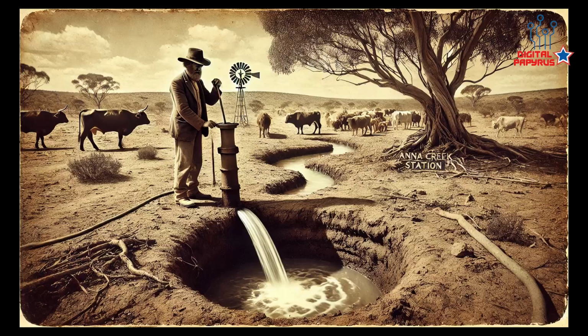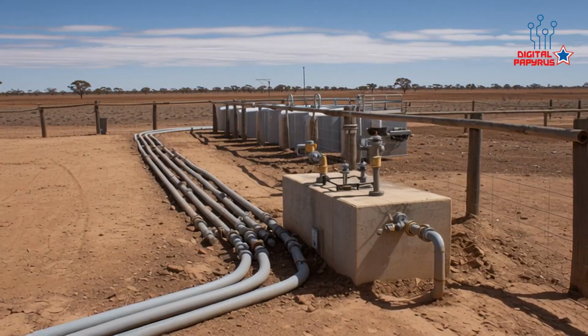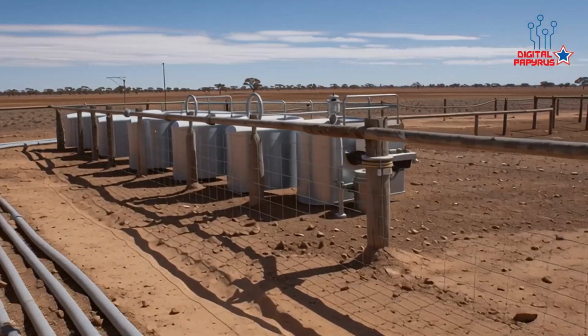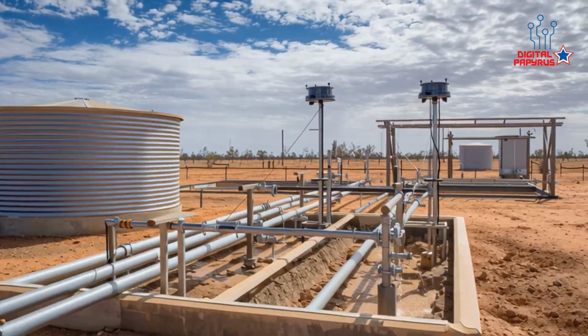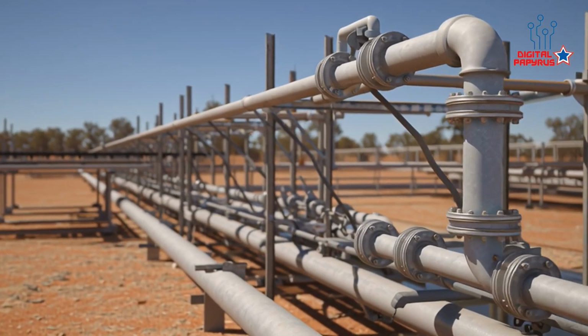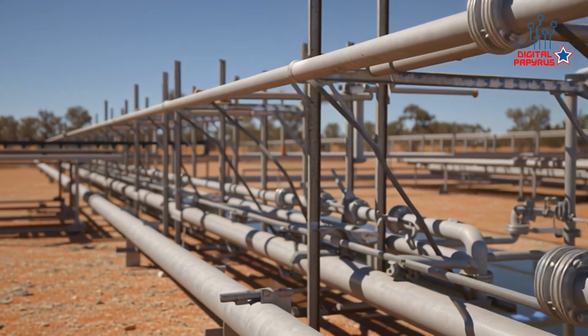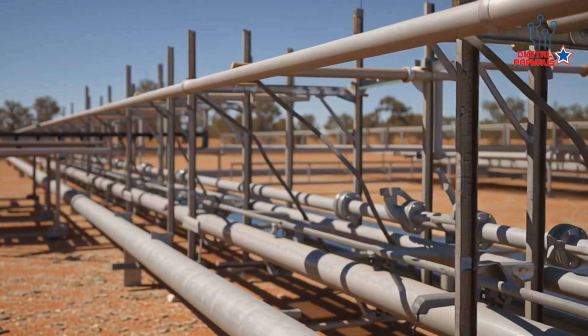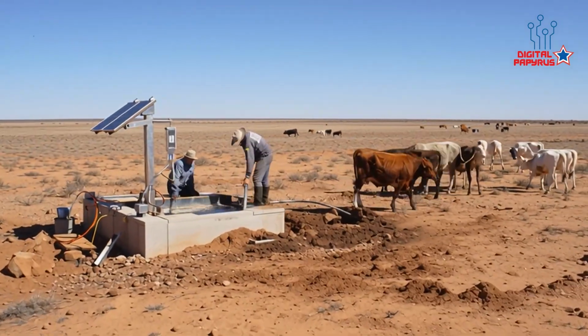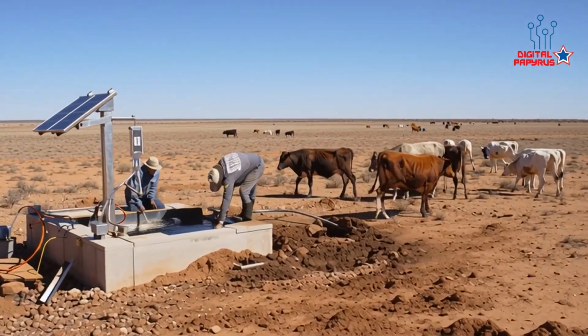In the past, bores would flow freely into open earth drains, but modern practice is to cap and pipe the water into tanks and troughs, reducing waste and preserving pressure in the aquifer. The Williams family, upon taking over, invested heavily in upgrading water infrastructure, adding new pipelines and tanks so cattle could graze more evenly without overusing any one spot.